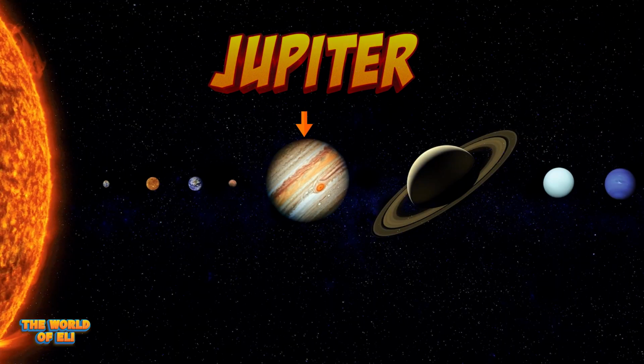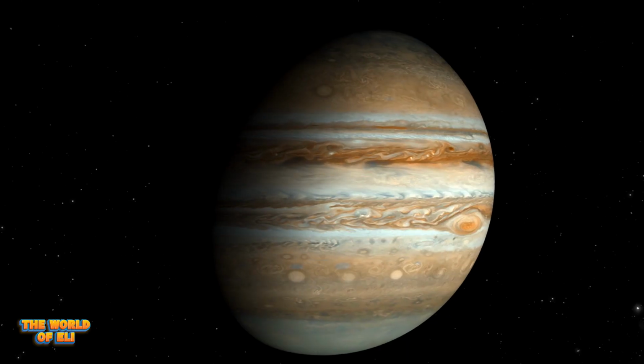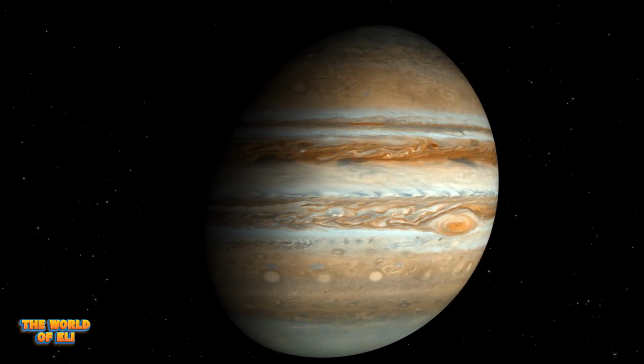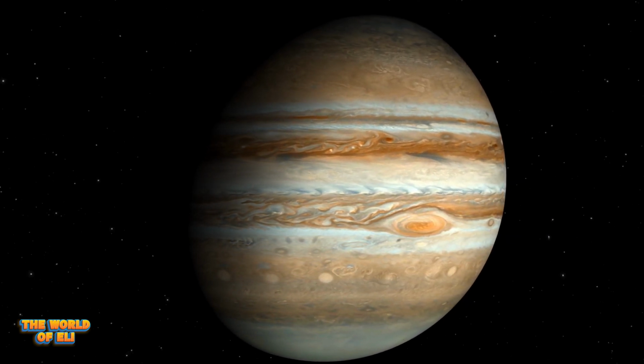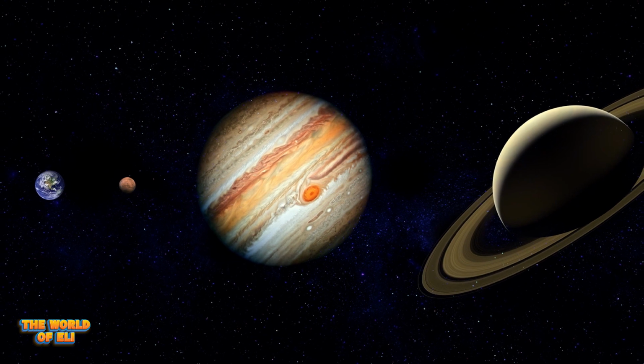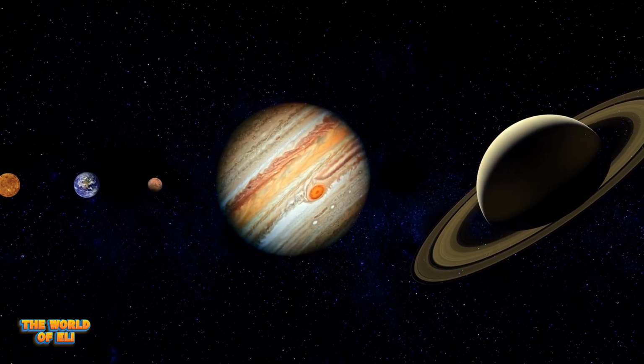Planet Jupiter. Jupiter is the 5th planet from the Sun in our solar system. It is also the most massive and has more moons than any other planet. The mass of Jupiter is 318 times as massive as the Earth. In fact, Jupiter is 2.5 times more massive than all of the other planets in the solar system combined.